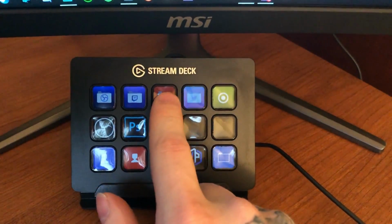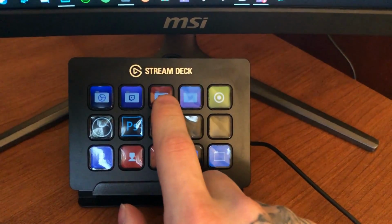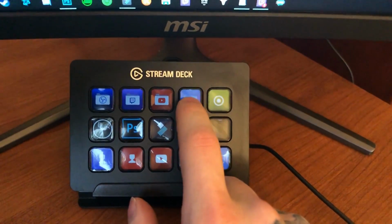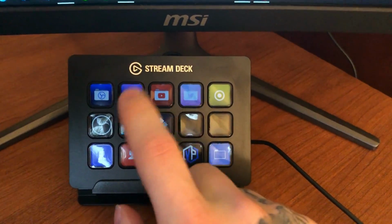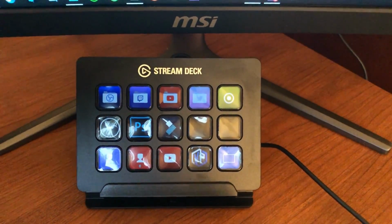Next up, we've got the YouTube folder, which is going to do the exact same thing. And then we've also got a Twitter folder that is going to run Twitter and also announce to you guys when I have a new video or if I go live on live stream.